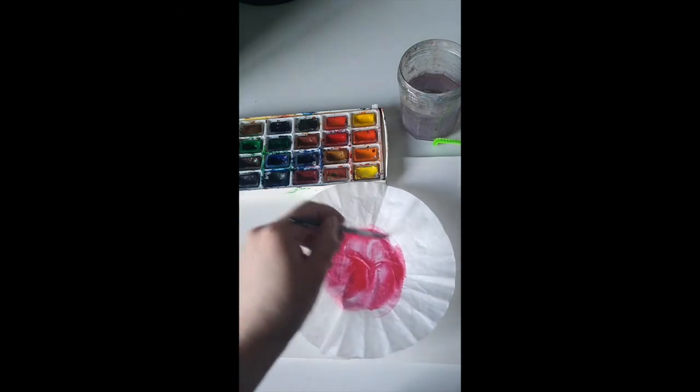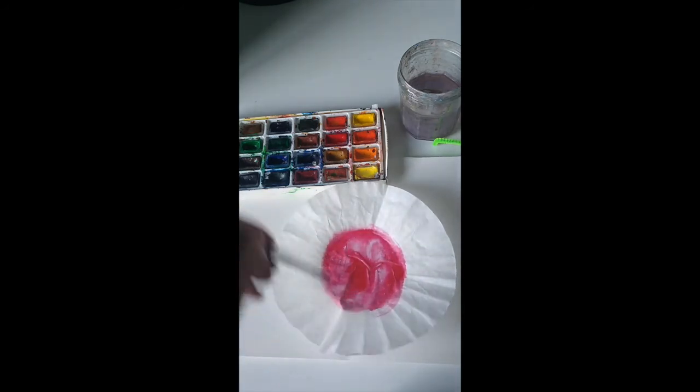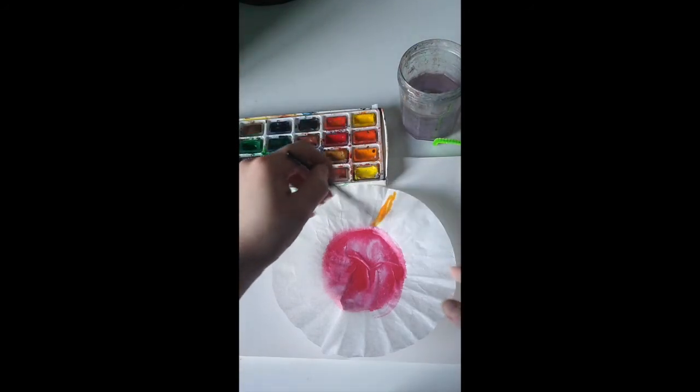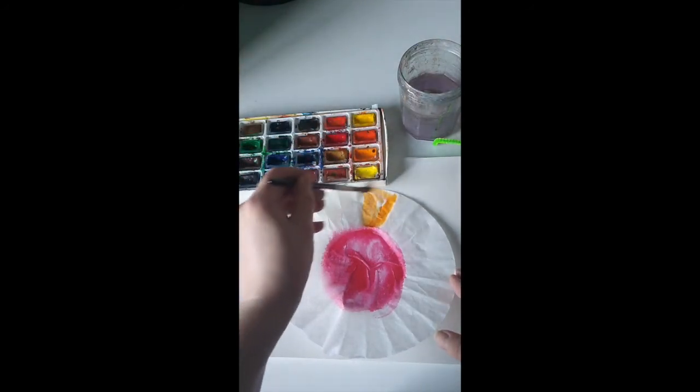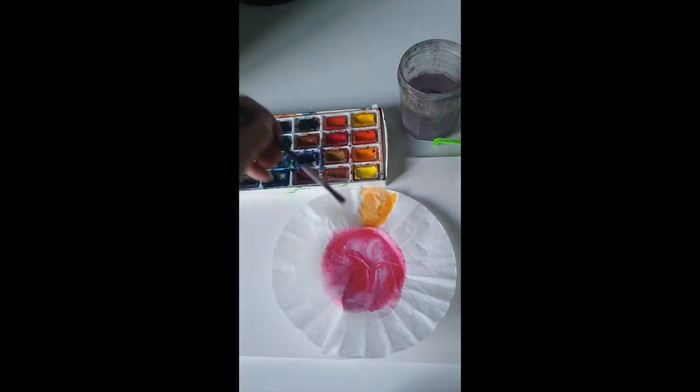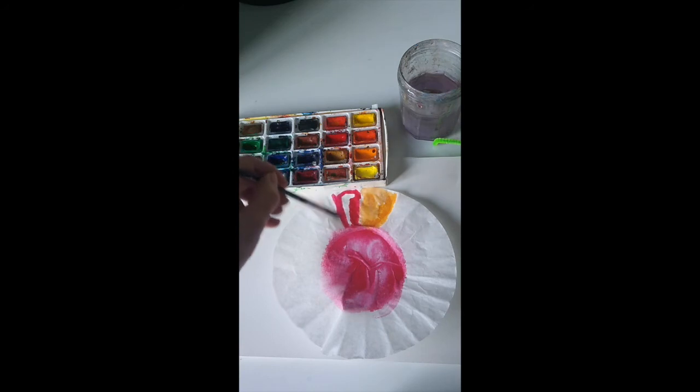And you can make your colors sort of blend into each other. I'll try and make each petal sort of a different color. I'm gonna imagine this is one petal. This is another petal.